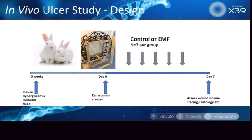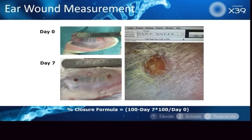Basically what we do is inject a drug into the rabbits to give them diabetes. After they develop diabetes, they develop an ulceration, diabetic ulceration in the ears. You fold the ear over so they can't scratch at it. And then you do control group and treatment groups. In this particular case, what we're able to do is treat them with the electromagnetic field therapy relative to the control, and then also assess what would happen if you applied stem cells directly to the ear. And this is what the ulcerations look like.